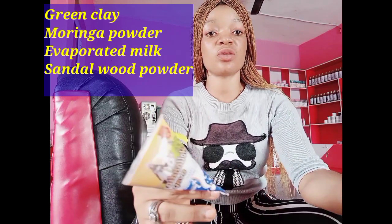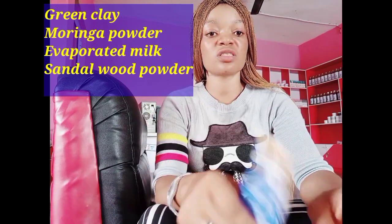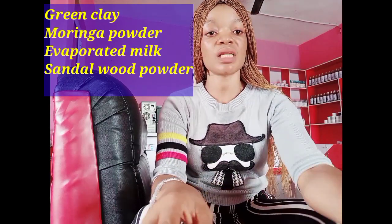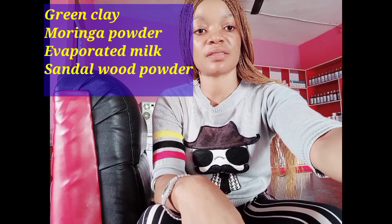We are using these 3 powders, and this is what we are going to mix with. We're going to mix with evaporated milk. You can still use your rose water, or any hydrosol you have that you know you don't react to. So this is what we are going to be using to do this mask. So let's just get doing the mask.